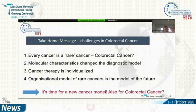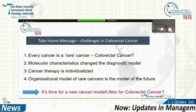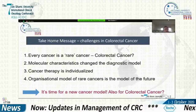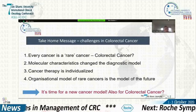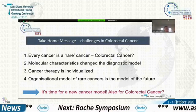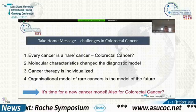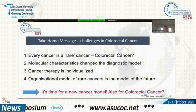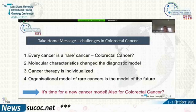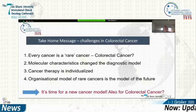If we want to maintain the possibility to treat our patients with the right treatment at the right moment, I think at a certain moment we have to change our model of how to treat frequent tumors like colorectal cancer. So probably the model of how we diagnose, how we profile, and how we treat rare cancer, this will be the model for the future for more frequent tumors like colorectal cancer.